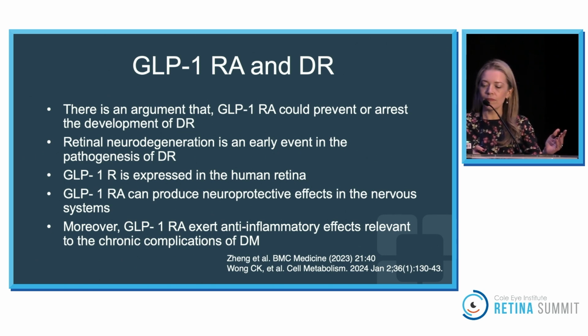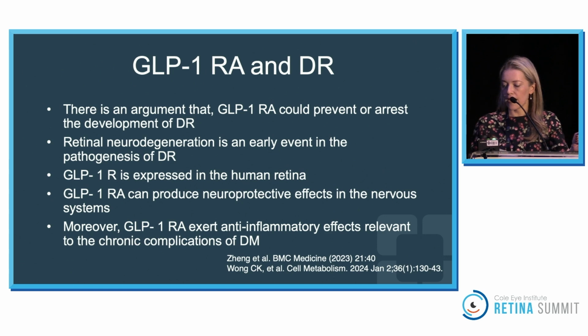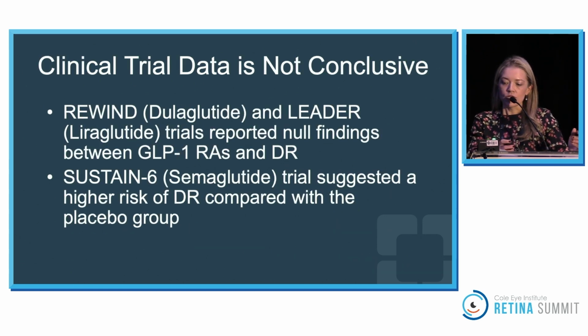In fact, there's arguments that GLP-1 receptor agonism could prevent or arrest the development of diabetic retinopathy. Retinal neurodegeneration has been implicated in the pathogenesis of diabetic retinopathy, and GLP-1 receptor is expressed in retina. GLP-1 receptor agonist has been shown to produce neuroprotective effects in the nervous system. And also it's been shown that GLP-1 receptor agonists can exert anti-inflammatory effects that could be very relevant to chronic complications of diabetes. So when you think basic science, it's not conclusive.